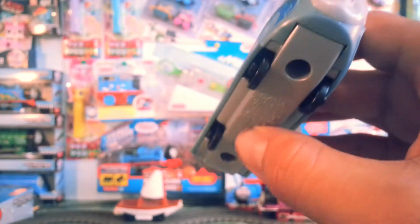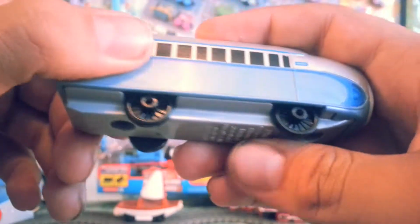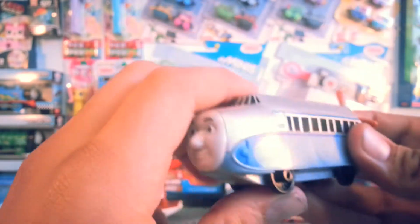And the other thing I wanted to point out, I'm just getting nitpicky now, is that Hugo's meant to have blue wheels instead of black. But we've had that problem before with items like the Trackmaster Ryan, for example. That was a perfect example. But yes, very nice model.